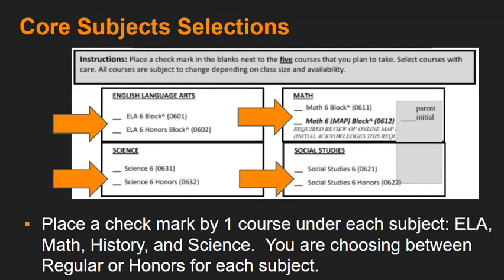So let's go ahead and select our course subjects. For the first one, English Language Arts, you have an ELA block or you have an ELA honors block. We will need you to check off whether you want a regular ELA class or an honors class. Do the same thing for math. If you are choosing the math honors, a parent must initial this box and must watch the video that's also attached to this email, as well as fill out the Google form. We do need you to pick your class for science, either regular or honors. And we also need you to pick your class for social studies, either regular or honors.